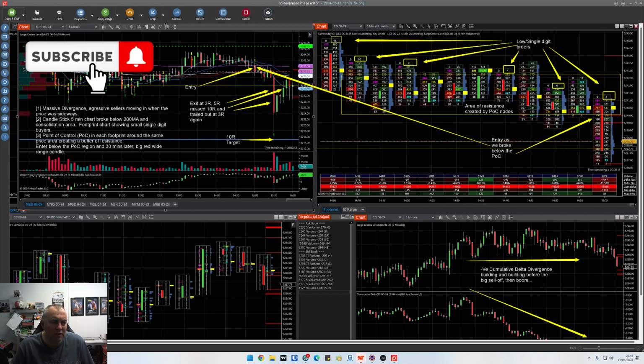Probably should have realised that we were going sideways. I did think at this point I should walk away instead of overtrading. Definitely here, I wasn't even looking to go long, but I saw it setting up and I just couldn't resist.